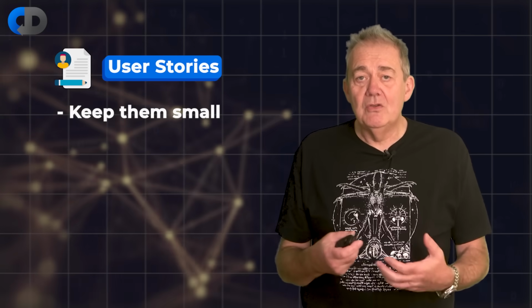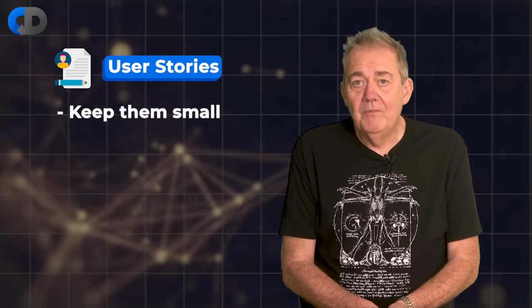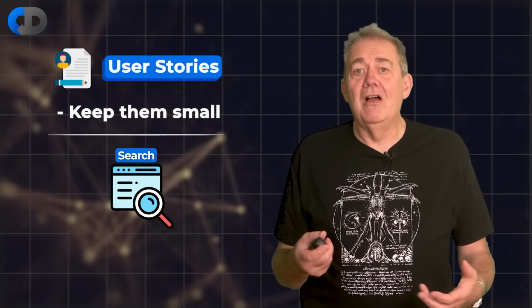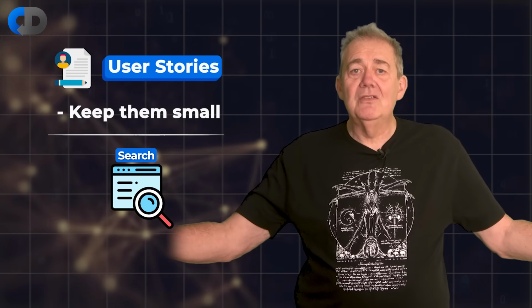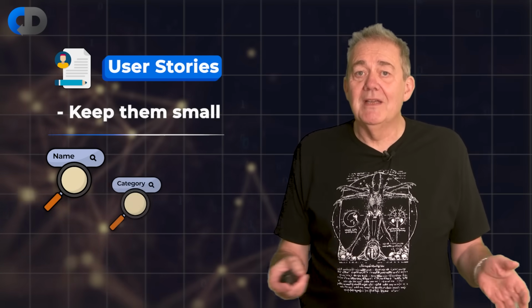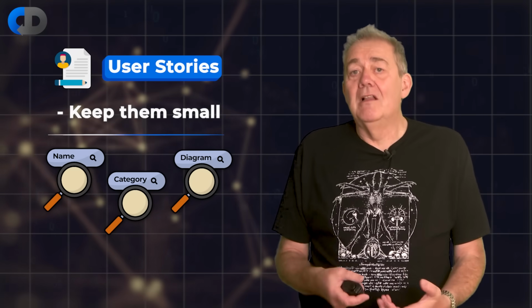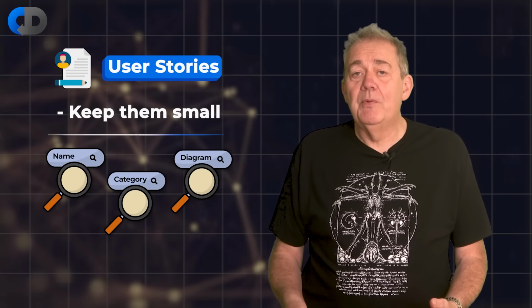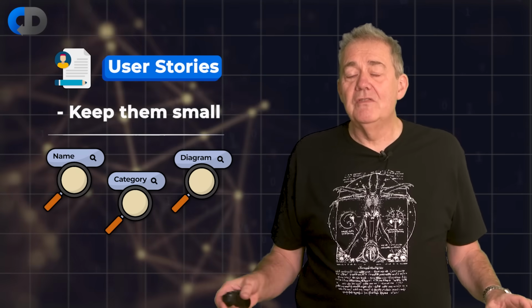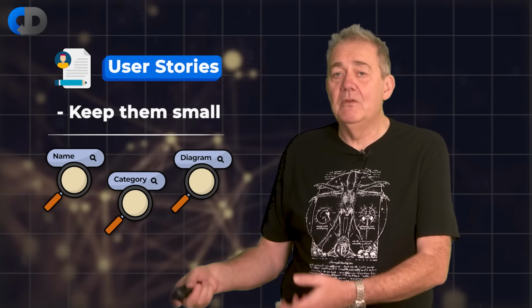In order to do this well and to use these as great tools in the development process, we want to keep these user stories small. Think of user stories as slices of value. For example, instead of building an entire search feature as one big story, break it up into many smaller ones, like search by name, search by category, search by diagram, whatever else it is. This is vital, allowing us to make more incremental progress, and that has all sorts of knock-on benefits, including allowing us to better manage the scope of the things that we're building.